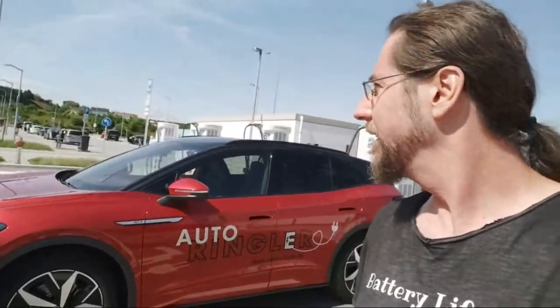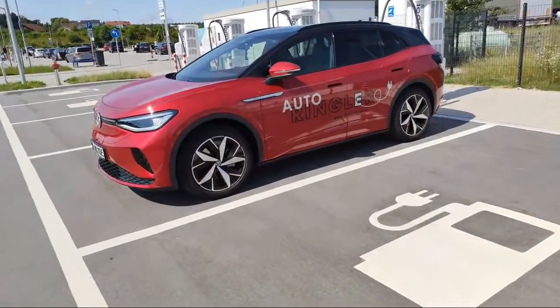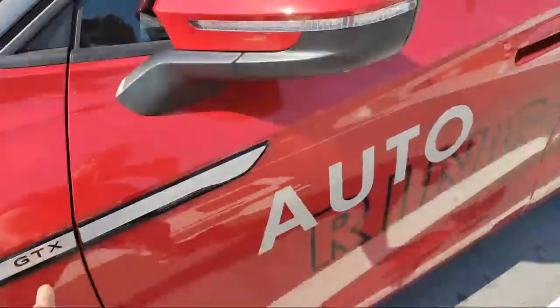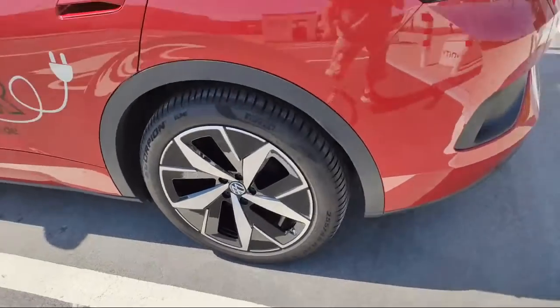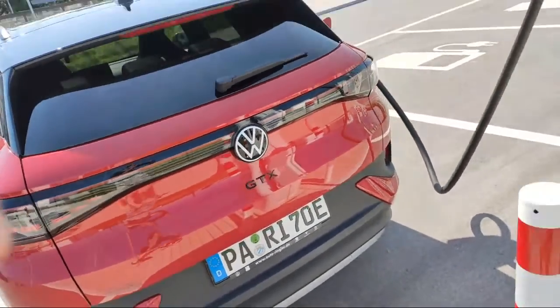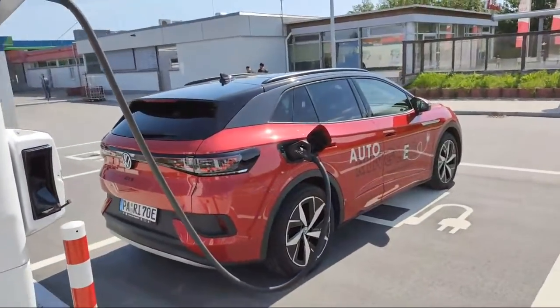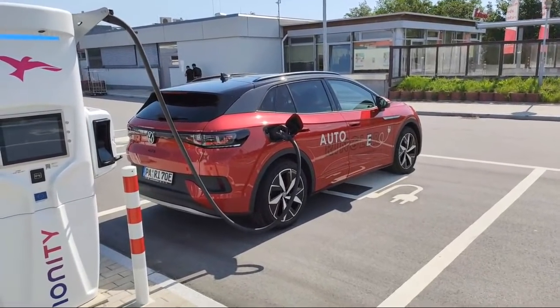Here it is. Let me show you the other side. ID.4 GTX. You can only see it here. What tires are these? R20. And of course here. Beautiful car. This red is amazing, I have to say. It's a really amazing car.